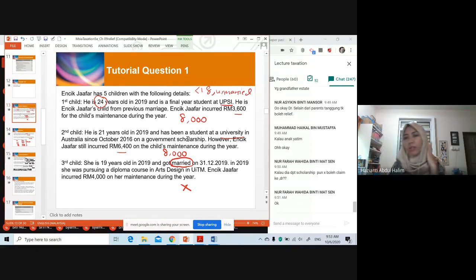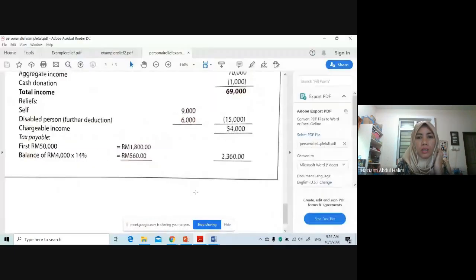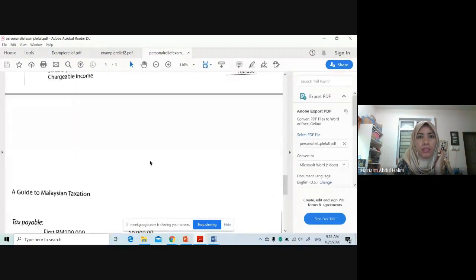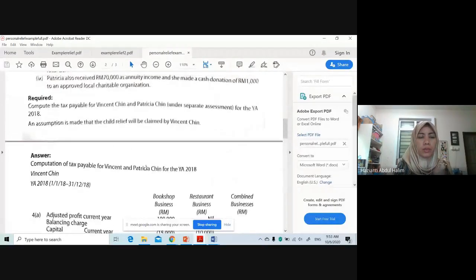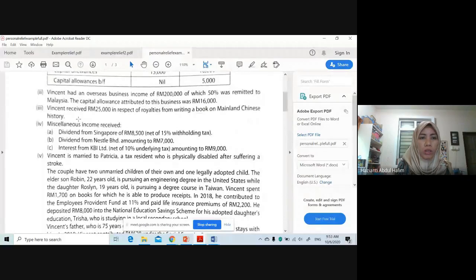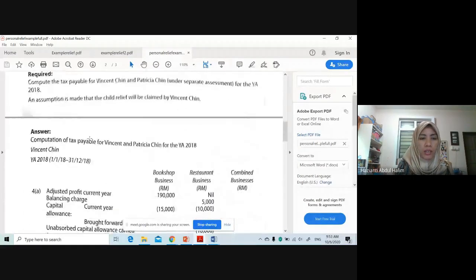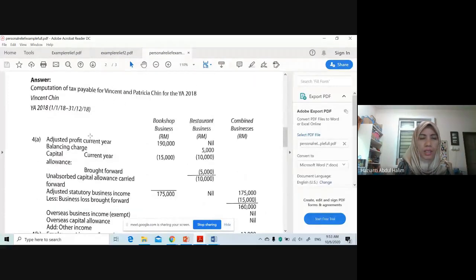Any other question? I expect you to go through this example so that we can discuss next week. This one full saya letak personal example full ni. So you all boleh cuba dulu tengok this one, the calculation dia, and then here if we look at the child relief, mana child relief dia. Right, kita tengok untuk child relief dia.